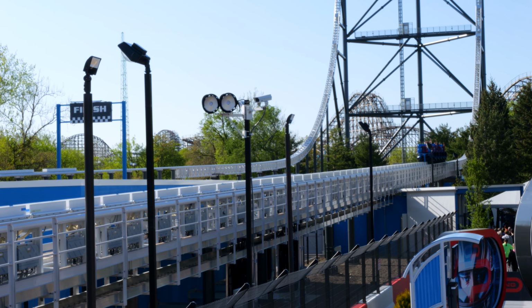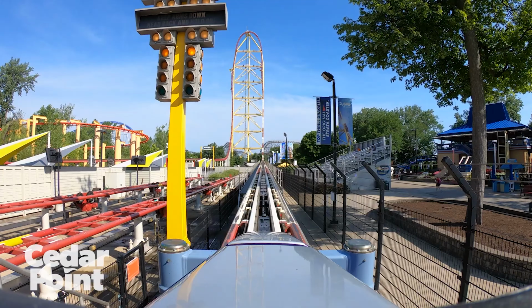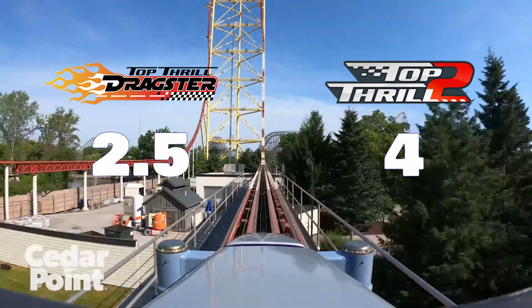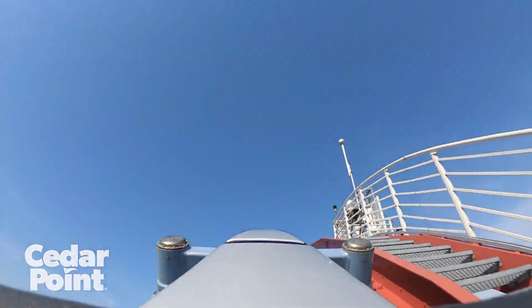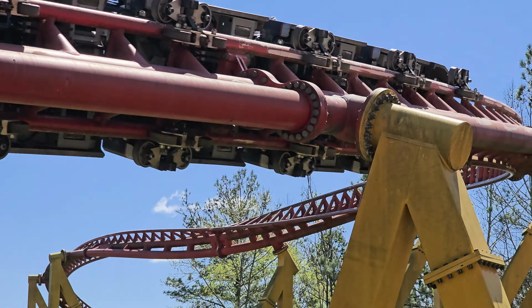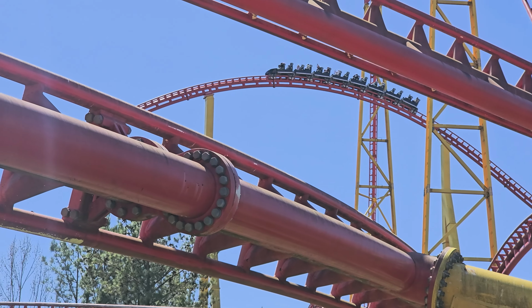I actually prefer this modern swing launch method, but for the sake of this category, Top Thrill Dragster is earning a point for its incredible hydraulic launch. Ride intensity. The original was the most intense roller coaster I've been on back in 2004, and it basically stayed that way until I rode Intimidator 305, which is now Project 305, in 2016.